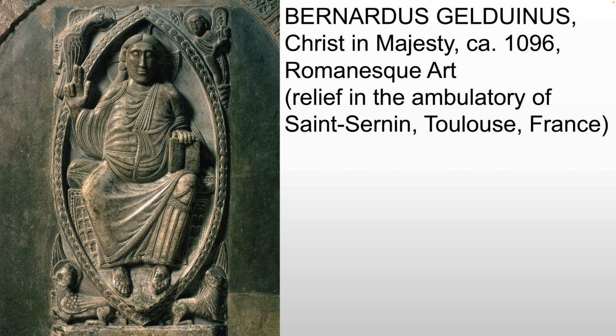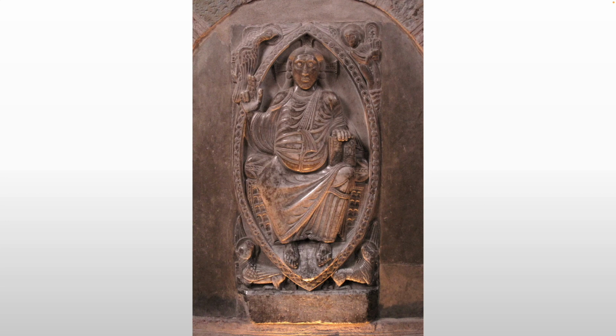All of these pieces are in the same style, and they're built or created by someone named Glendonius. So we're seeing names starting to be associated with sculpture, with architecture. This name is actually carved into one of the capitals in the church, and what we're looking at is called Christ in Majesty. And this is an important form.